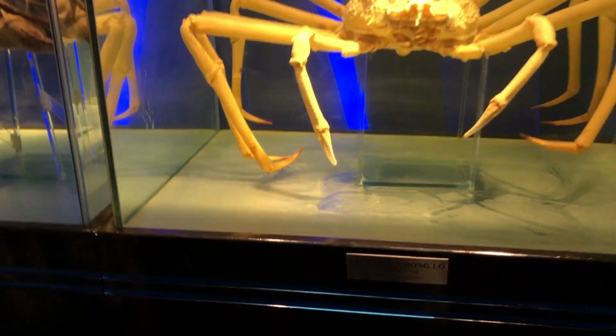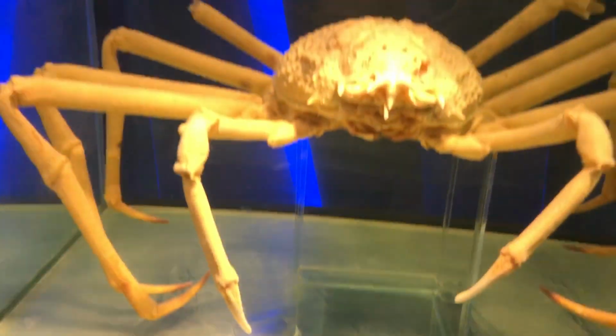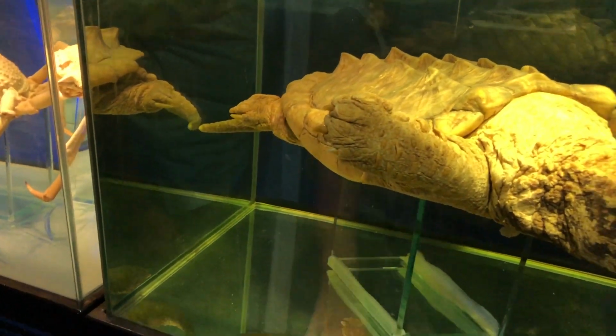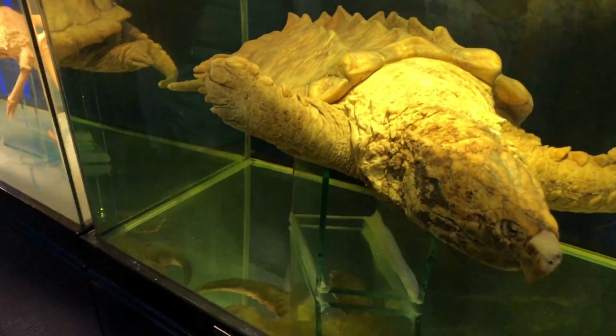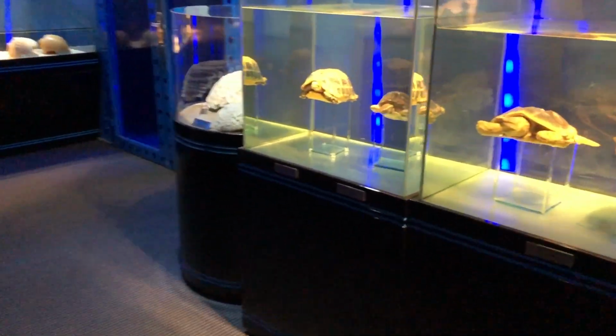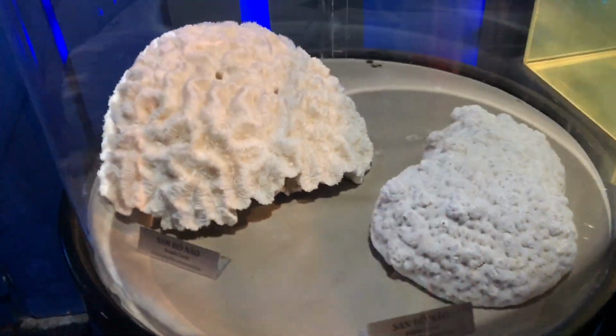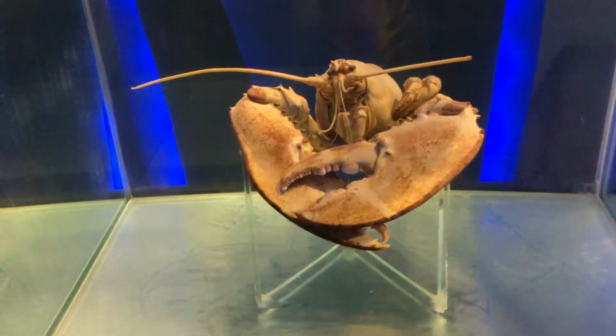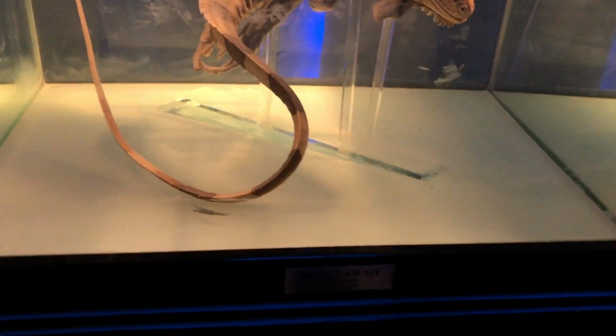Oh, this is a giant spider crab. It's an alligator snapping turtle. Is it open? Oh, no. More brain coral. Oh, lobster. It's an American lobster. And iguana.